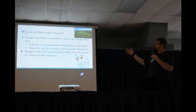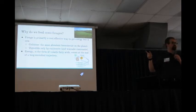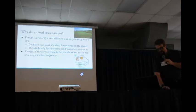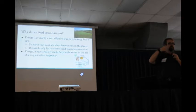And so we should look at forage in general as being a cost-effective way to get energy into a cow, particularly because of just how abundant it is. Cellulose is the most abundant biomolecule on the planet. That's one of the things that makes ruminants so cool, especially because they're the only ones that can digest it, along with what I call wannabe ruminants. I do like horses, don't get me wrong, but they're not quite a cow. So the big point where microbes come into this is that energy in the form of volatile fatty acids, that's a new term maybe for some of you, is the end stage product of microbial fermentation of fiber. We're going to talk a lot about that.